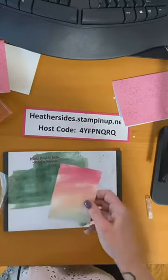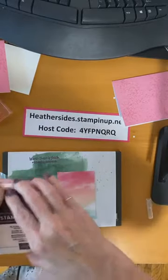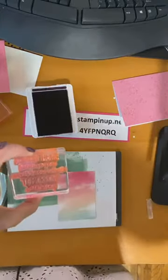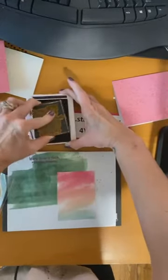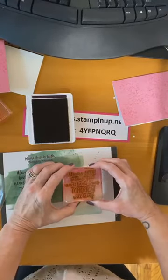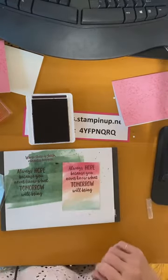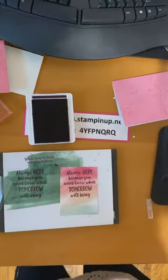So before I glue it down this time, I'm going to actually stamp it. And this time I'm going to use this nice big stamp. It says, "Always hope because you never know what tomorrow will bring." And I like that. Okay, looks good. I'm going to put it a little closer up to the top here because we're going to do something a little bit lower on there. Okay, that's a little bit crooked, but, well, we'll survive, won't we?